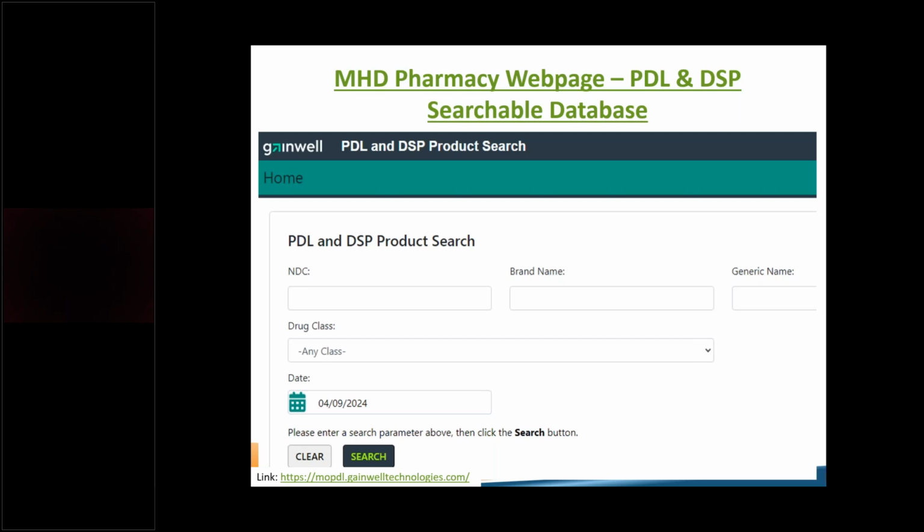So you can search for a PDL or diabetic supply by the NDC, the brand name, or the generic name. Now, either the brand or generic name fields have to have at least 3 characters for it to be a search. And one other thing that I wanted to point out that I'm not sure a lot of people know is that date functionality, you can actually change it to look at a historical PDL status or drug coverage at an earlier point in time. Also, if you were to pull up this webpage on your phone, it is mobile friendly, so it would look and feel or act very similar to what you would see as if you were utilizing it on a computer.